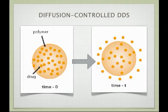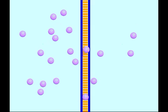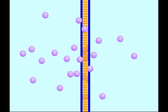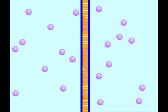There are two fundamentally different devices where the rate of drug release is controlled by drug diffusion. These are membrane-controlled devices and monolithic devices. In membrane-controlled reservoir devices, the active agent is contained in a reservoir which is surrounded by a thin polymer membrane. Release to the surrounding environment occurs by diffusion through the rate-controlling membrane. This system is called a reservoir device.